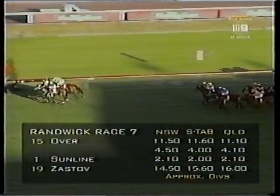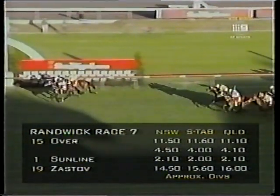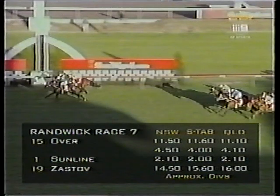As you can see, leaders were favoured here today. There was only 2 horses in the race all of the way down the straight, and those 2 horses were Sunline and Over. And number 19, Zastov, has actually run third. That is now official. So it's Over first, Sunline second, Zastov third in the $2.5 million San Miguel Doncaster, and Zastov has paid $14.50 for third. Super performance, super race, and a great win by Over in the Doncaster of 2000.